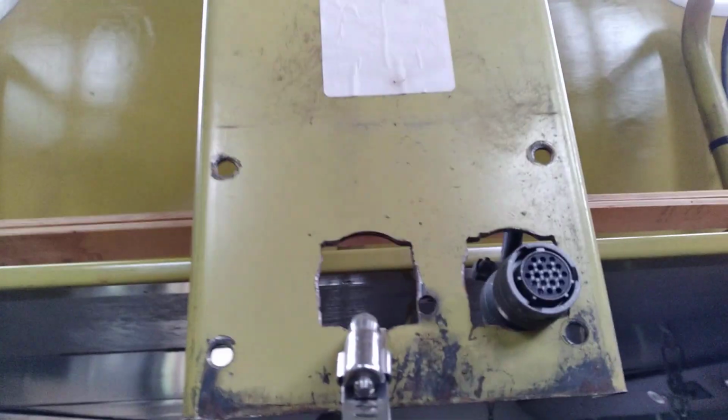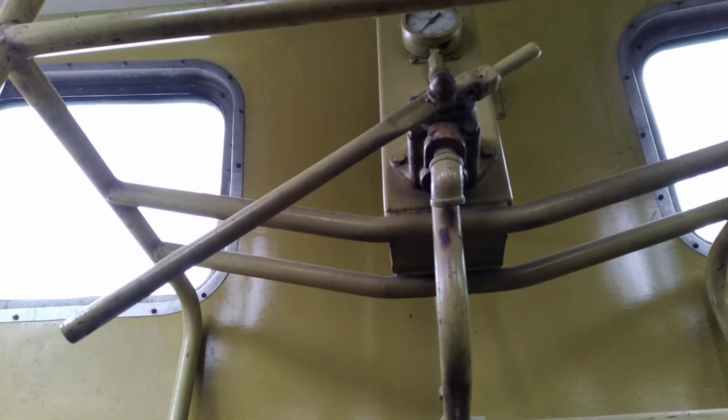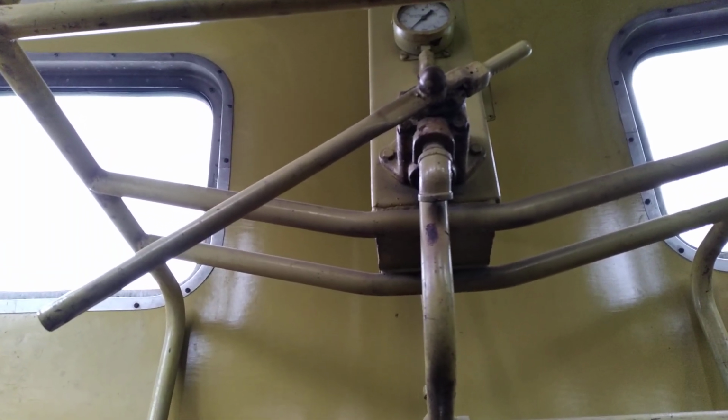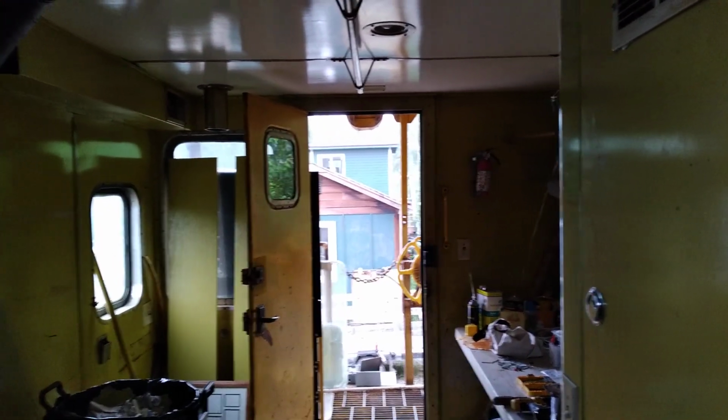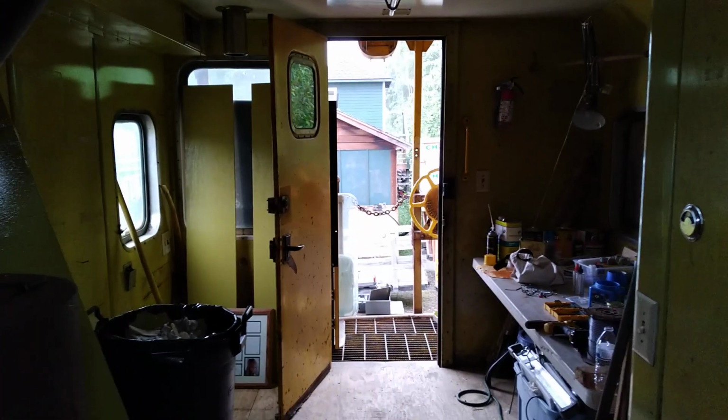The radio, there used to be a radio right here. And then this is the emergency brake lever. So if there was a problem, they could stop the train. And that's the A end, and this is the B end, and you can see that's where the brake wheel is and all that.